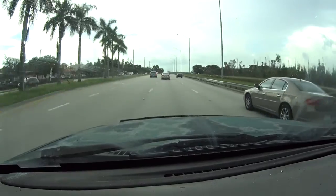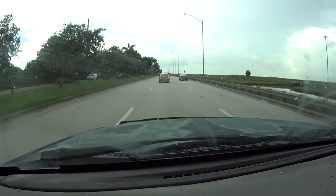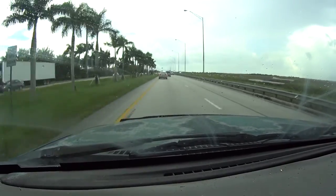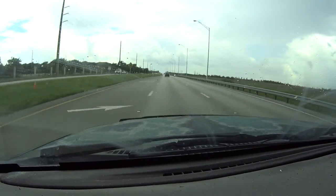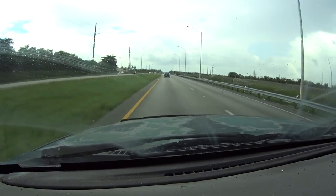I live in Sweetwater, which used to be the last stop before heading out to the Everglades. Well, the outskirts are now as bustling as downtown Miami. I'm heading west on Highway 41. It's also known as Southwest 8th Street and the Tamiami Trail.